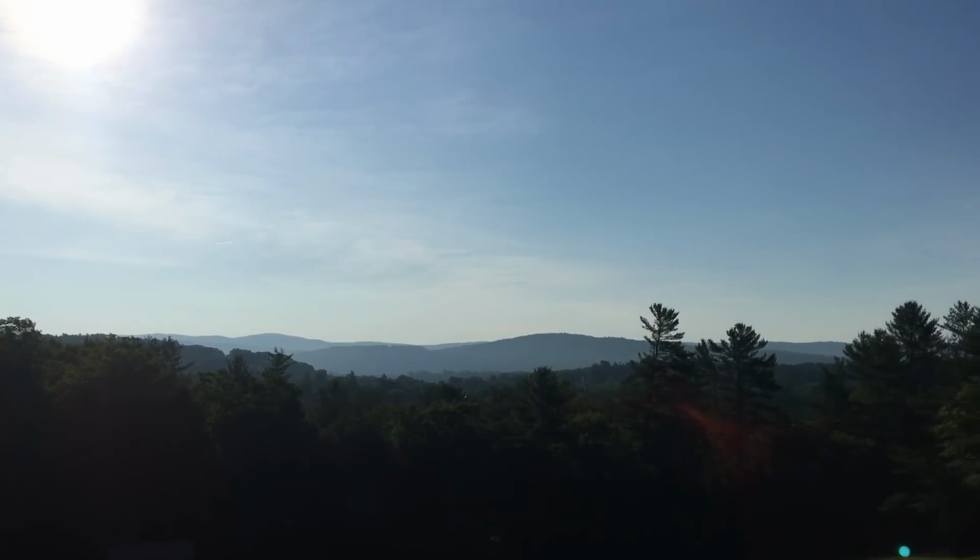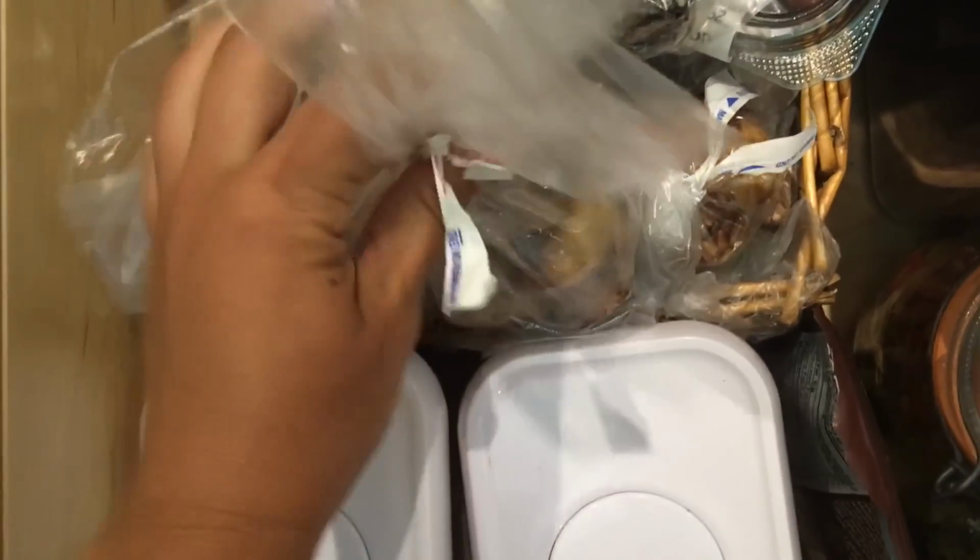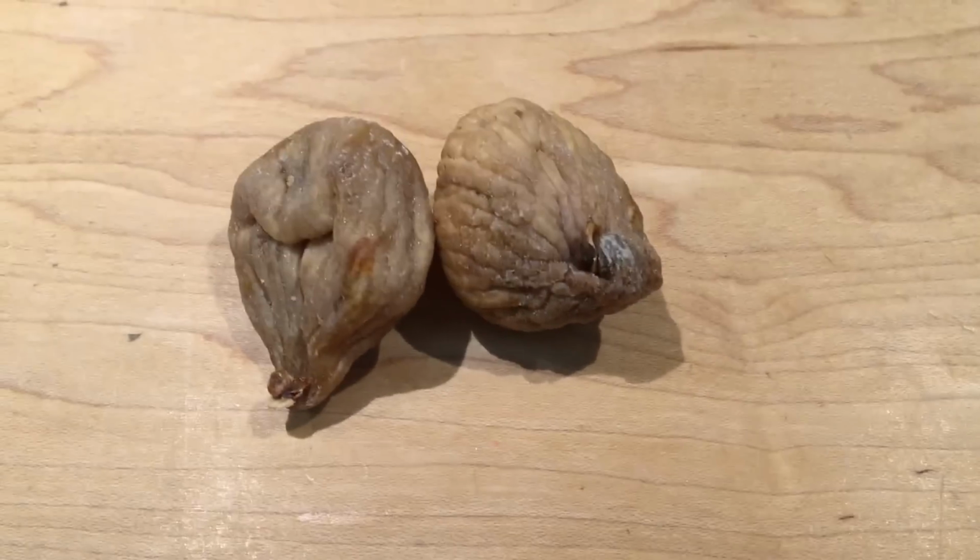So after our walk, me and my mom went to the gym and I had to get just a little bit of a snack beforehand. I grabbed 2 Turkish figs on my way out the door.